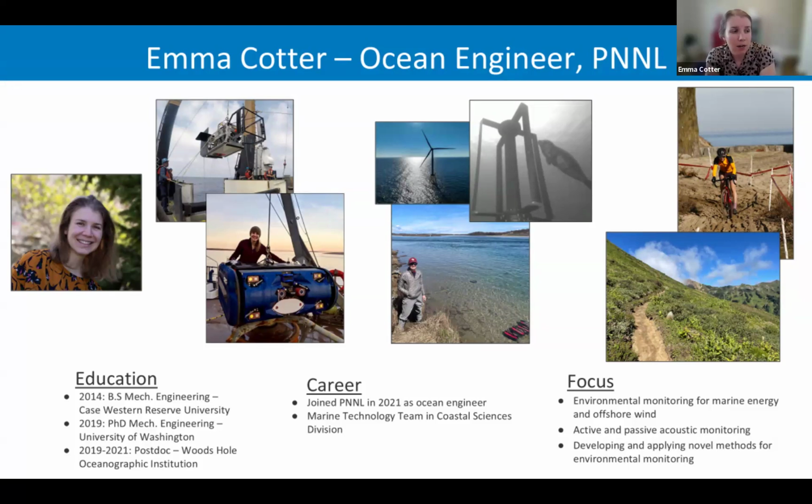One of my favorite projects that I've worked on at PNNL was conducting passive acoustic monitoring around a riverine turbine in Igiugig, Alaska last year. You can see a photo in the middle there of me at the river at the site.